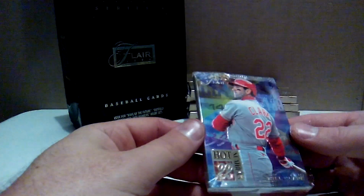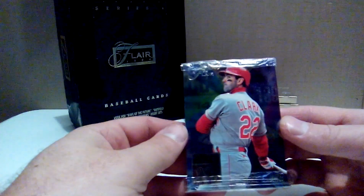Alright, so let's get right into these last few packs. One thing about the Flair too was the wrapping and packaging was second to none at that time. You had them wrapped in plastic right there. A little box you got to open up, and there's a Hot Numbers Will Clark insert right there on top. Those are 1 per box. That's pretty cool. Will Clark was my brother's favorite player, and I inherited all his cards when he passed away, unfortunately. So I will add that to his collection.